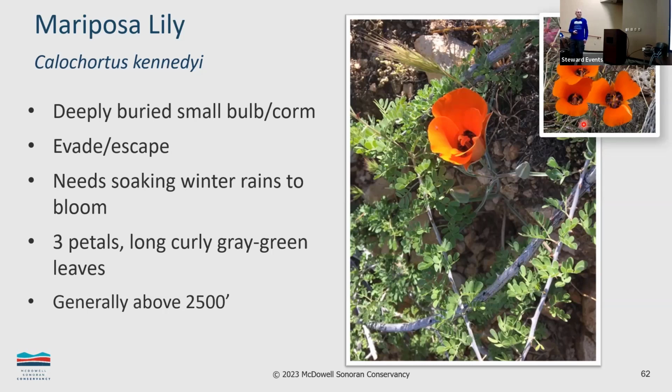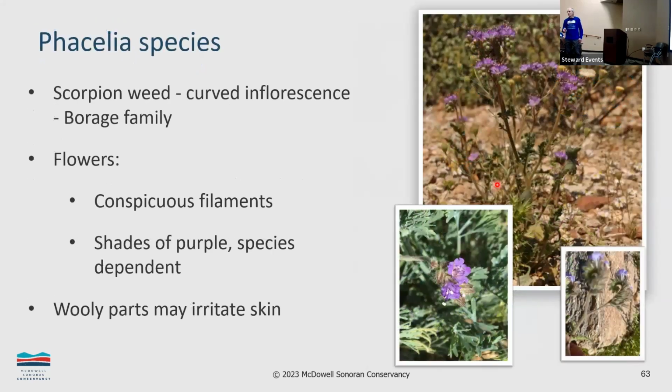And so we should see, even if it froze, because it tends to occur at higher elevations, even if it froze, the corm is buried, and so maybe it survived. And we'll get some Mariposa lily. They have long, curvy leaves sometimes. They're the picture in Mary Ann's book, big, long, curvy leaf. And so, very beautiful flowers. Generally occurs high enough, but it takes soaking rains to get it to germinate. So you have to have the proper rains, which we had this year.